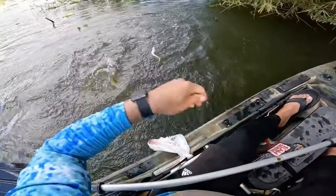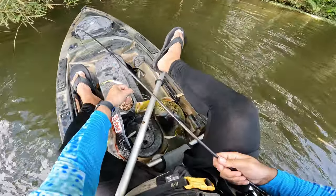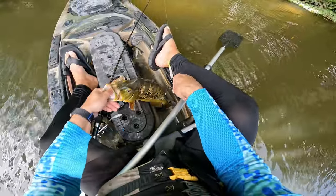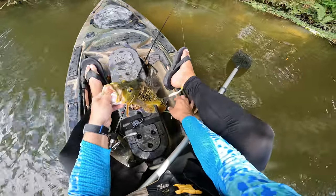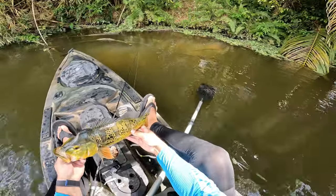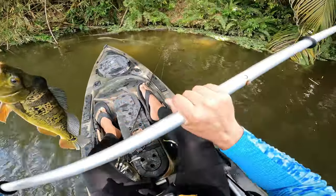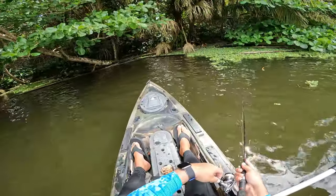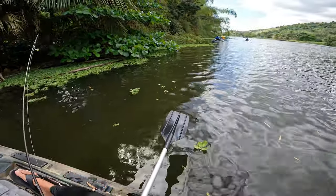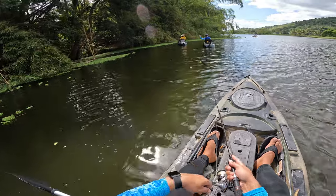I got one, guys. Okay guys, so first official peacock of the day. Wow, what a grind. It's been many hours. Está grande. Good size. You got him? Yep. Está grande ese. That's a big one.